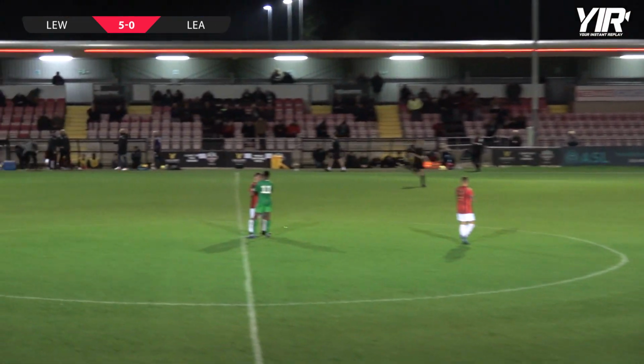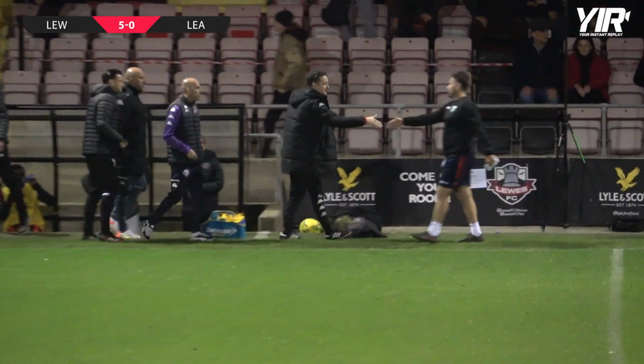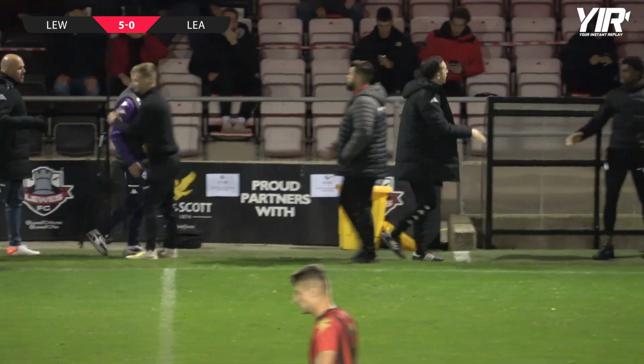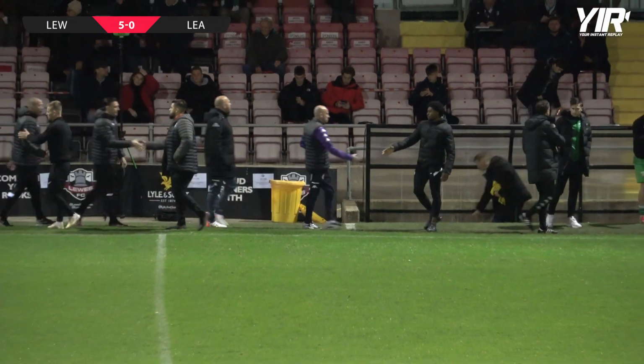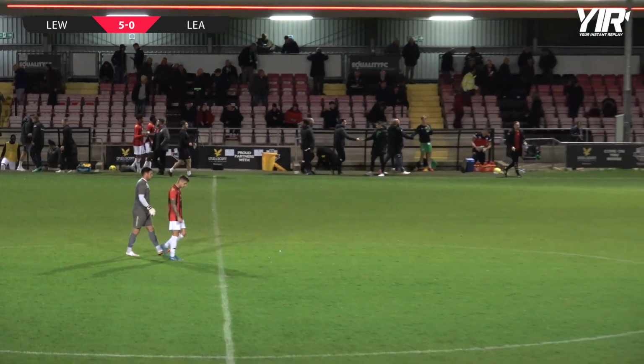And there's the final whistle. Lewes walk away 5-0 winners here at the Dripping Pan. A perfect performance from them in a game they expected to win, but could have been a potential banana skin for them with such a changed 11 and changed manager for Leatherhead, who remain rock bottom of the table.